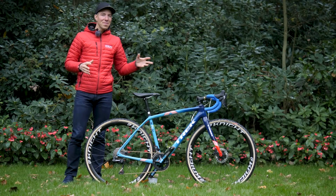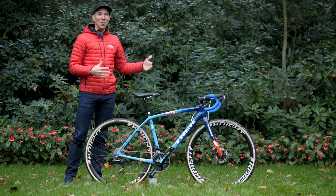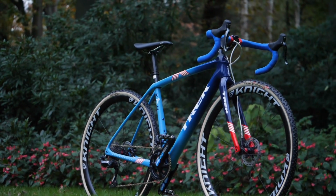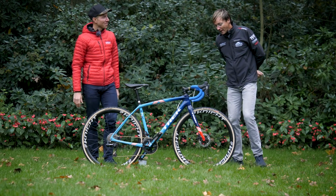So, to go through this Trek Boone better than I could, I asked Katie's husband, Mark Legg Compton, to come in and tell us all about this machine because there's a lot of small bits on it and I don't want to mess it up. Mark, thank you so much for coming in and showing us this bike. This is your pride and joy. It is. I put a lot of hours into this.